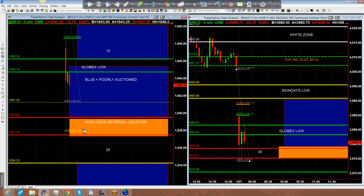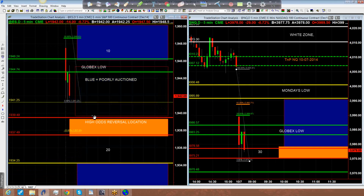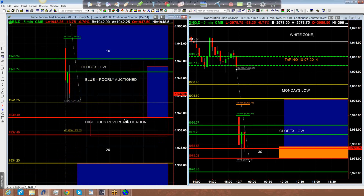Again, I won't short this because my experience in the last couple of months has been horrid in shorting extreme gap downs. So I'm not going to short this to the downside, and I'm looking for ES to come into this 1939 area. Okay, I'm going to move this blue stuff over. Everyone knows that it's here. Move this orange stuff over there.